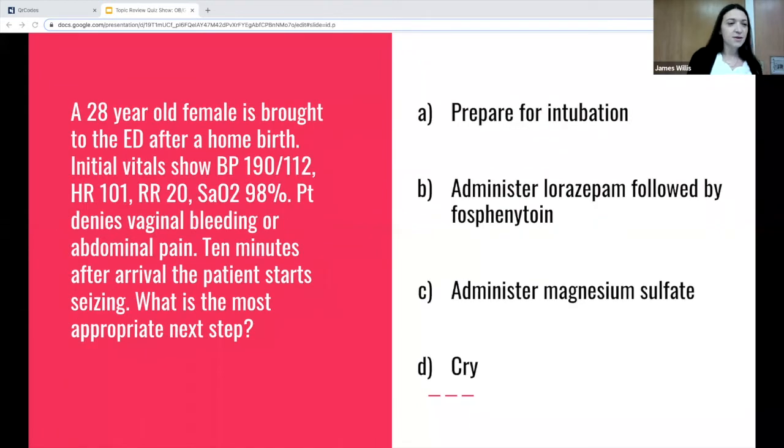Okay, next. So we have a 28-year-old female. She's brought into the ED after a home birth. On vitals, she has a BP of 190/112. Heart rate's 101. Respiratory rate is 20, and she's satting 98. She denies any vaginal bleeding or abdominal pain. 10 minutes after arrival, the patient starts seizing. What is the most appropriate next step?